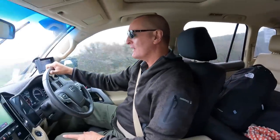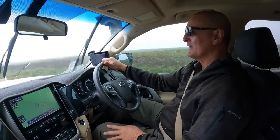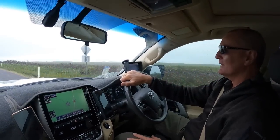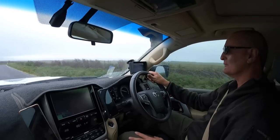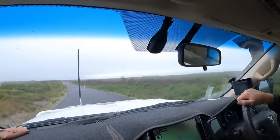Pushing towards Cradle Mountain. We've got 4 days or three nights booked at Cradle Mountain at the caravan park, but we will probably stay a little bit longer. We'll find another spot to camp just outside Cradle Mountain, do some more hiking, because it looks like the weather might hold for us, which it certainly hasn't today.